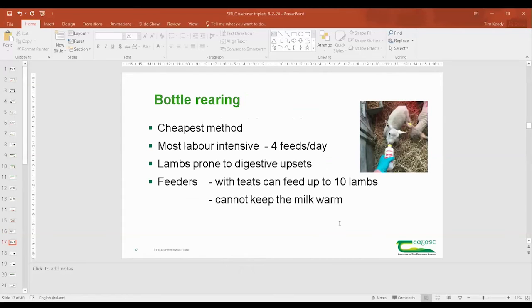And now there are also small feeders available that can feed up to 10 lambs, but you need to add the milk 3 or 4 times a day. You can get a lot of digestive upsets. It doesn't keep the milk warm, and there can be a higher incidence of mortality.